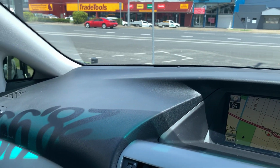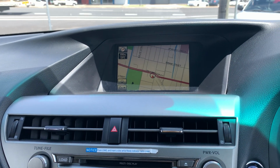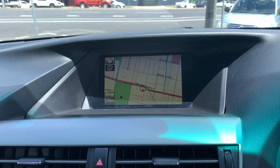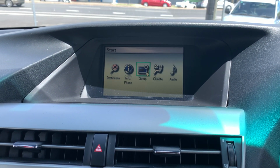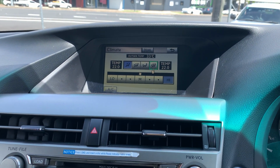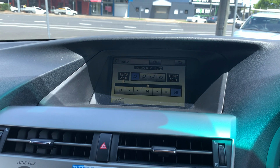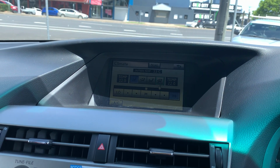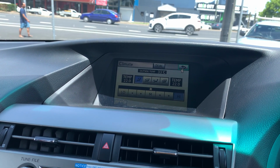Just making your way across the dash into the center console part. So basically that shows you that it's got the sat navigation in there as well. Going through, you can use a little mouse: directions, information, setup. You can also use your climate control, so you can press your enter button there and change your temperature on it. So if you want a little bit more temperature, high or low, you can do that. Your speed controls are in here. You can go back out of it with your little mouse.